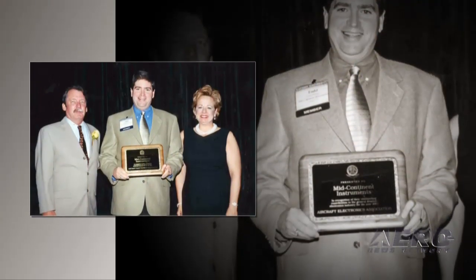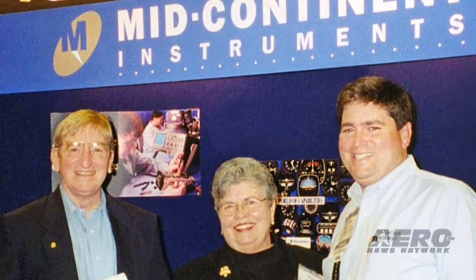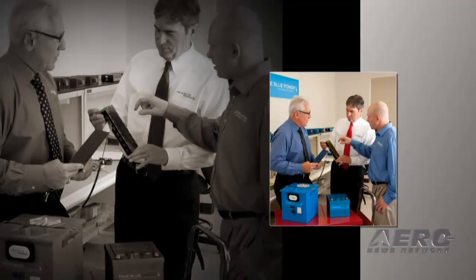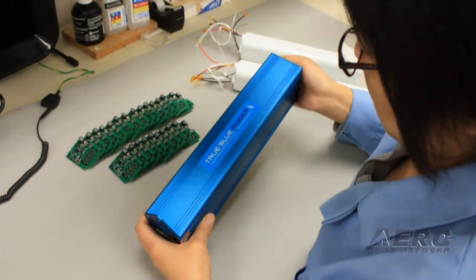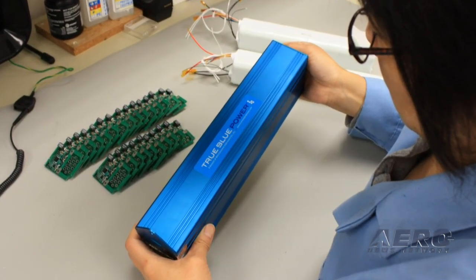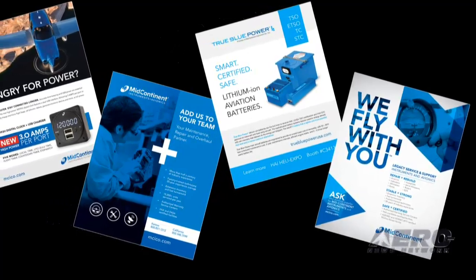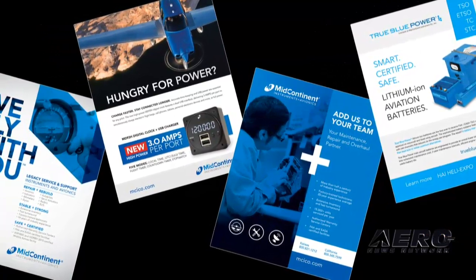A past member of the AEA Board of Directors, Todd regularly attends the AEA International Convention and Trade Show, along with various other industry events throughout the year. Todd also is the CEO of True Blue Power, the first company in the world to develop and TSO a safe lithium-ion main ship battery. His company continues to grow its brand with a strategic and long-term advertising presence in the association's monthly magazine, Avionics News.